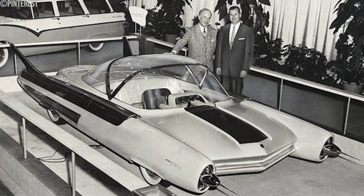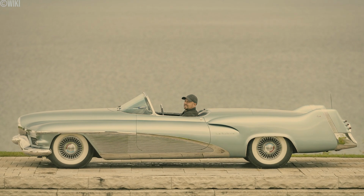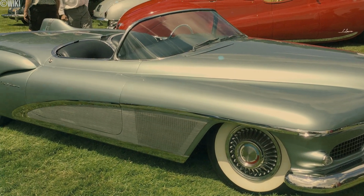Yet, only a few years earlier, another concept car took inspiration from jet aircraft, introducing wraparound windshields and tail fins. What was the 1951 GM LeSabre, and how did it pave the way for a new generation of automotive design?